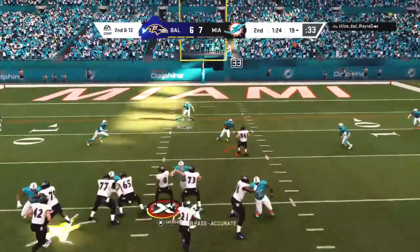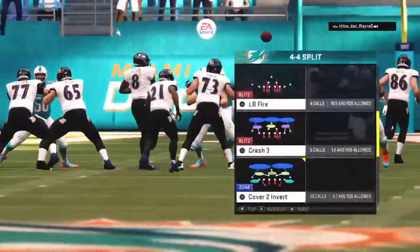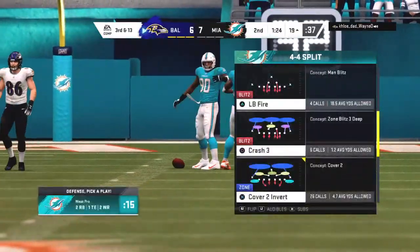Here's 2nd and 13. Now Jackson over the middle, and it's incomplete. He was looking for Nick Boyle that time, and it'll bring up third down.